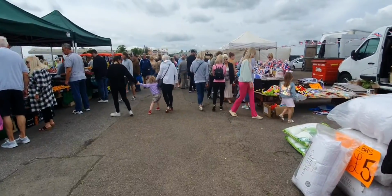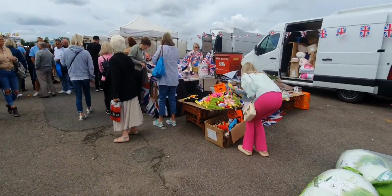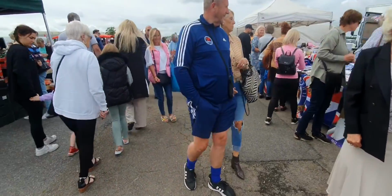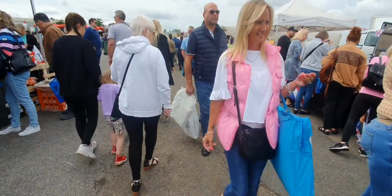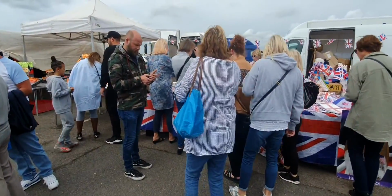And now we're just walking up through the entrance. We've got all the stalls. As you can see, we've got clothes stalls. There's a fruit and veg stall to the left of us, selling candy floss strawberries as well. Those are unusual.